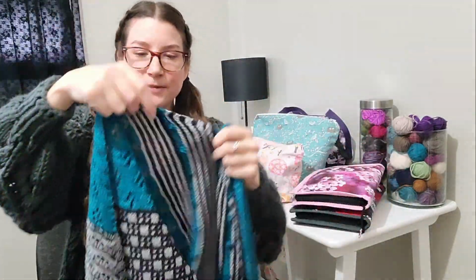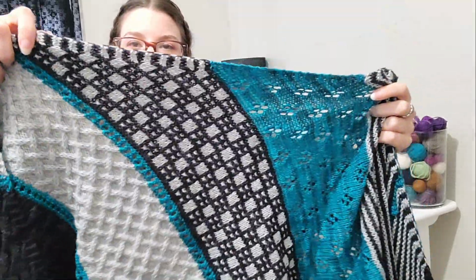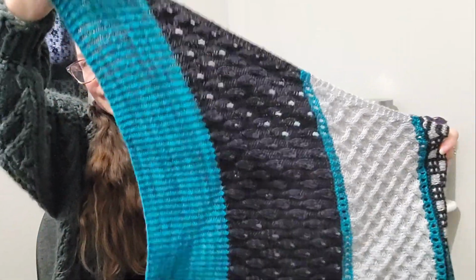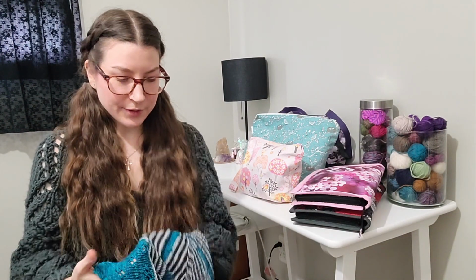And then on the opposite side, it's got the lace detail again, the color work, but in the opposite color, the cables in the gray, the raindrops in the black, and then the ribbing border. This was so exciting to knit on.